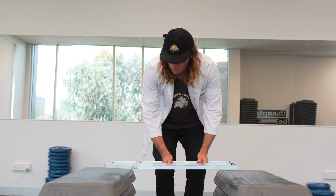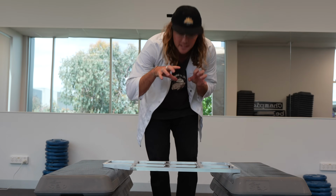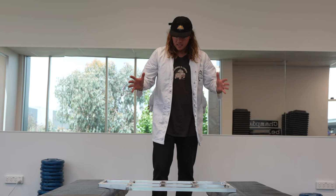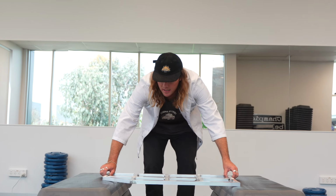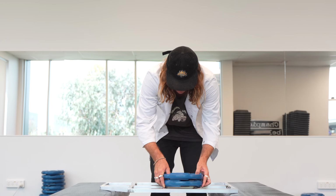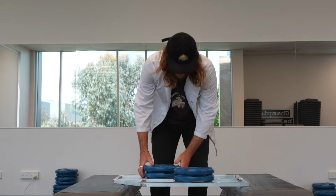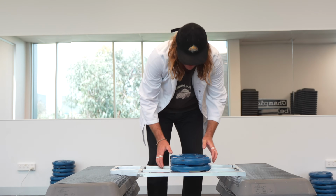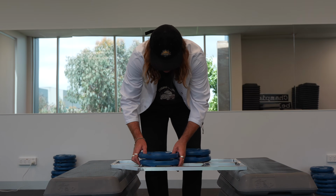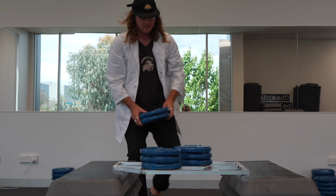So we'll put that in the middle again, just like so, and I'm going to stack the weights in the exact same position, so it's a fully fair test. Well, that's not very centered. Let's see how much weight this can take. 10, back to front, Sarah's right. I'll put this one here, just like that. That was how I had it, wasn't it? Yeah. Alright, so that's 20, 30, 40.